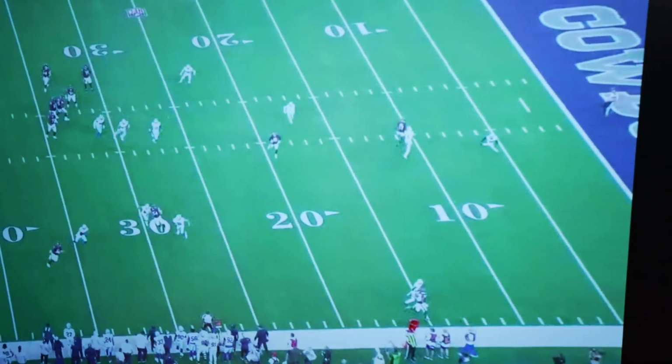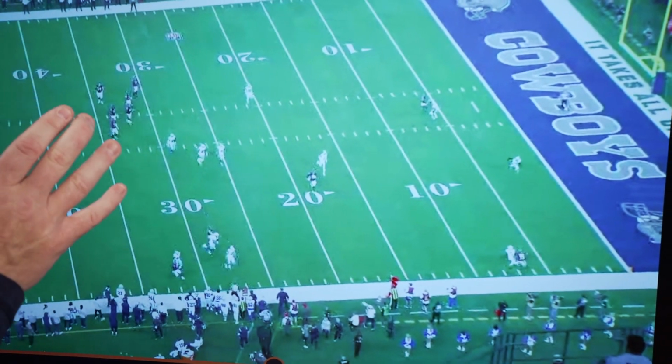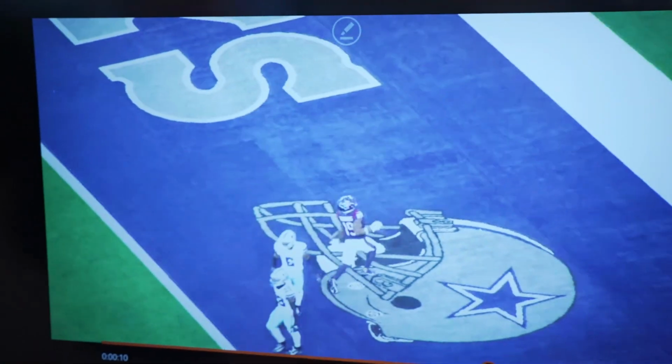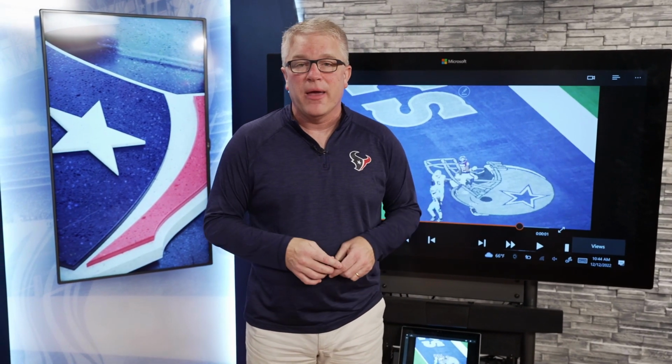The one thing DBs have a hard time doing, especially when they're in man coverage, when they get turned around back to the ball, sometimes they lose where the ball is. That's what happens to Wilson. He loses the ball, and he pauses for a split second. Amari goes up, makes the touchdown, and then celebrates. Man, what a great play, an athletic play by Jeff Driscoll, and a great adjustment and catch and athletic play by Amari Rodgers for the touchdown for the Texans.